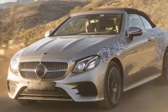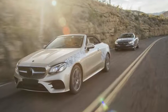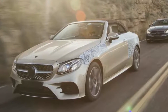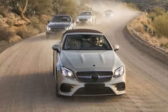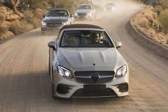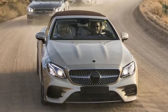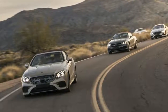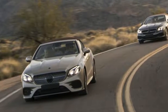The all-new 2018 model, based on the winsome new W213-generation E-Class, will be shown for the first time at the Geneva Motor Show in early March, but Mercedes-Benz invited us to Arizona to spend a day in the shotgun seat so that we could get a sneak peek. Would it be the just right Goldilocks of Mercedes-Benz convertibles, or the lineup's unremarkable Jan Brady-esque middle child?